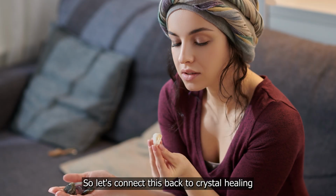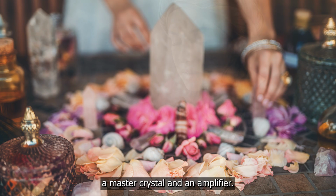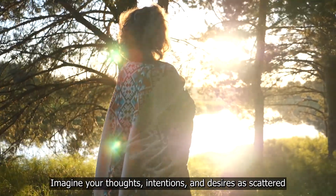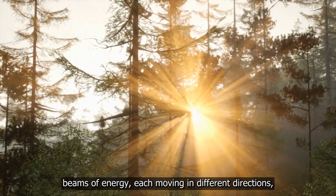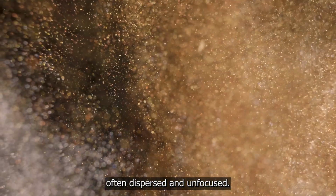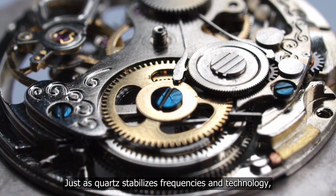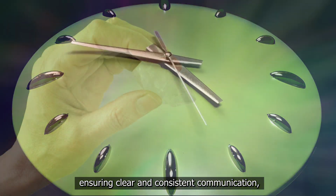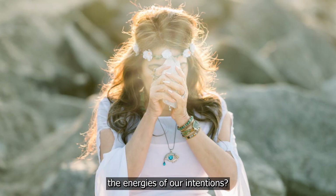So let's connect this back to crystal healing and why clear quartz is often chosen as a master crystal and an amplifier. Imagine your thoughts, intentions, and desires as scattered beams of energy, each moving in different directions, often dispersed and unfocused. Just as quartz stabilizes frequencies in technology, ensuring clear and consistent communication, could it also stabilize and clarify the energies of our intentions?